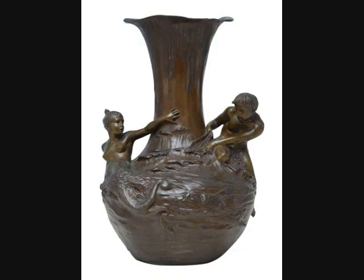Next up, From Here to Antiquity is showing a mermaid and fisherman German Art Nouveau bronze vase. For those of you who know me, you know that I am absolutely crazy about Art Nouveau, especially Palissy.